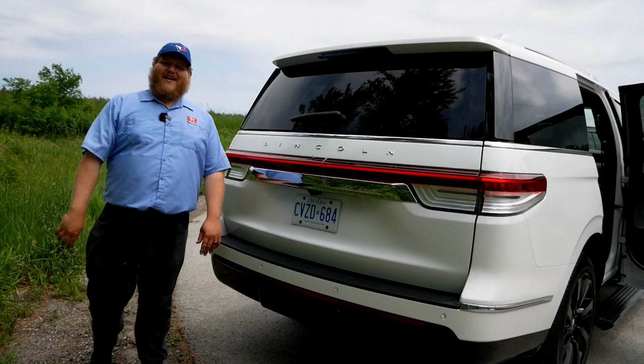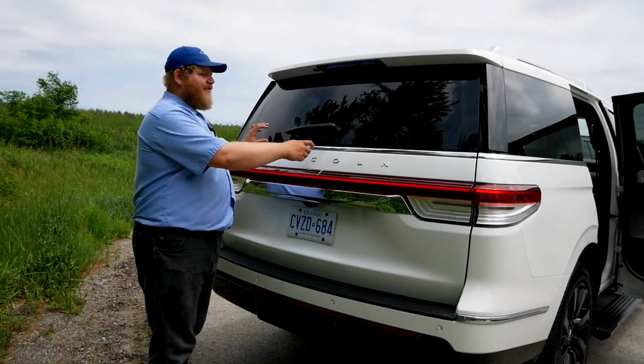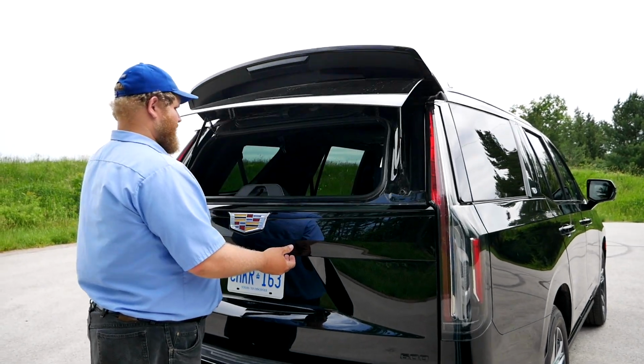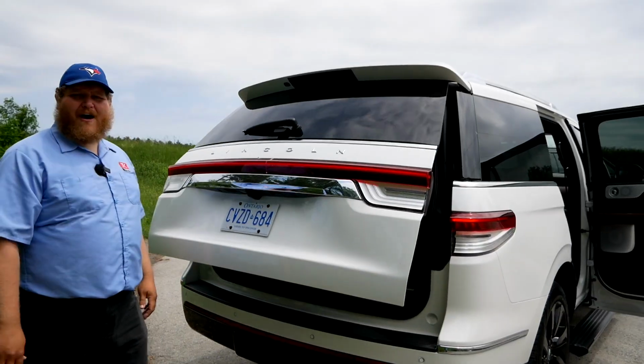Now for the back end of the Lincoln. First of all, there's a feature both of these SUVs have, I have to show you. The glass independently opens, which is nice if you want to reach in and just toss something in or grab out your groceries. I do like having that option. And then of course, this also has a powered hatch.